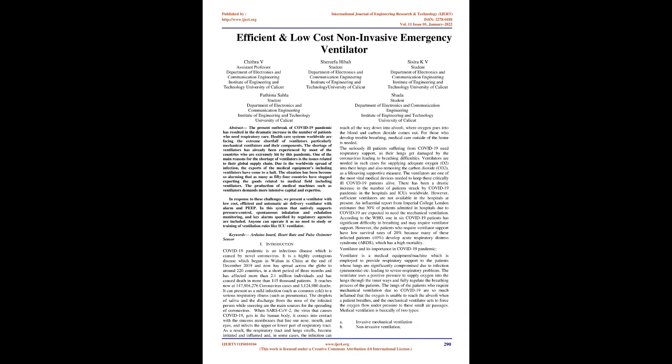It reaches now at 147,904,276 coronavirus cases and 3,124,980 deaths. It can present as a mild infection, such as common cold, to a serious respiratory illness, such as pneumonia. The droplets of saliva and the discharge from the nose of the infected person while sneezing are the main sources for the spreading of coronavirus.